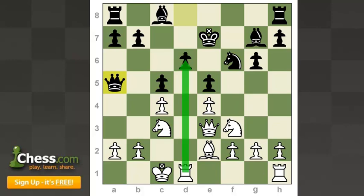And the reason I would look at this move next is because if we capture this pawn and black recaptures with their king, then their king immediately becomes a little bit more exposed. It's now on this open d file, right? So let's play this out.